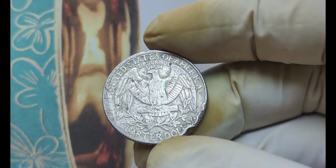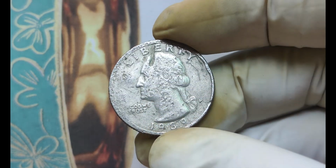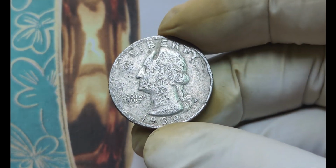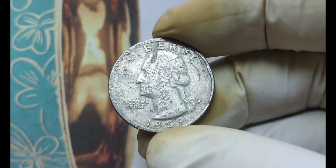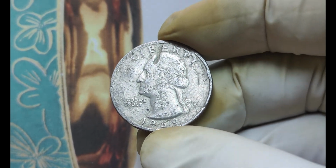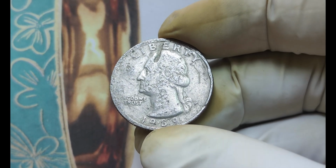Use a magnifying glass to check for doubling, mint marks, or unusual features. Pay special attention to the details on Washington's face and the eagle's feathers. Is your coin shiny and scratch-free? That's a good sign. The fewer imperfections, the higher the grade.